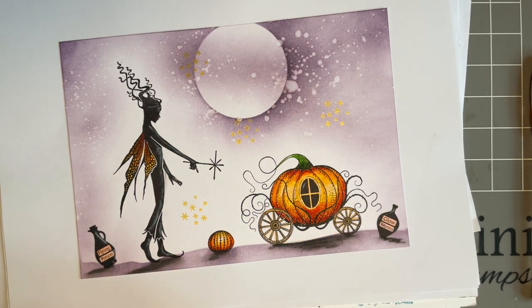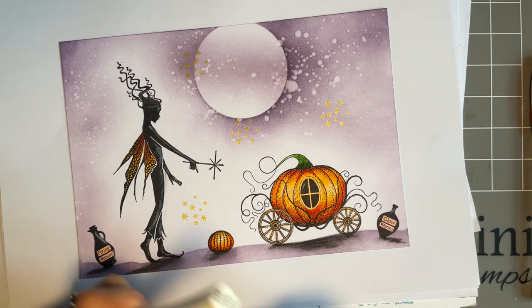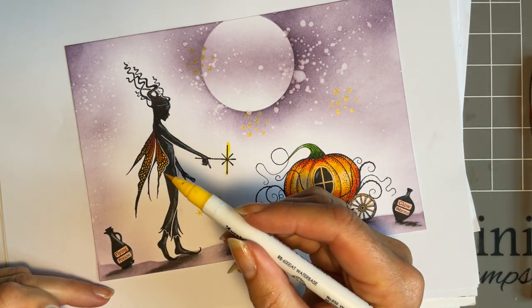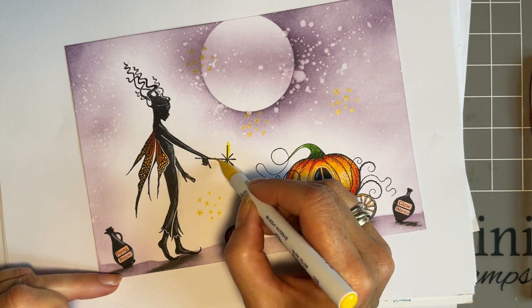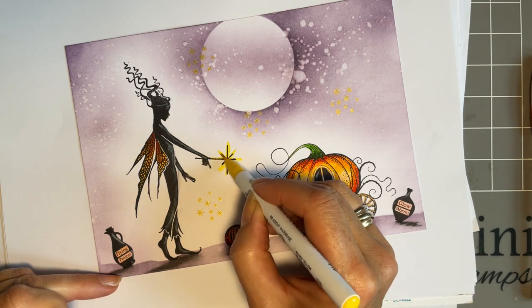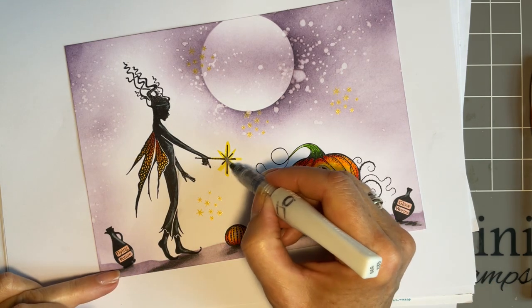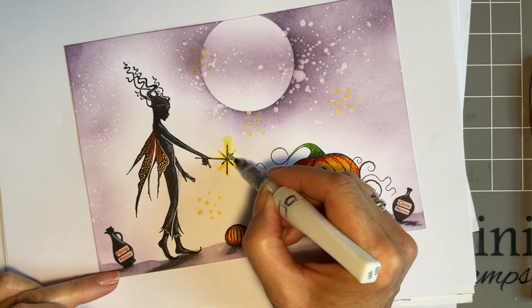But what I also want to do is use my Wink of Stella almost as a blending pen with glitter. So I'm going to add some yellow. And this is number 50. This is yellow. And I'm going to put some magic on the wand there. But then I'm going to come in with my Wink of Stella and blend that out.